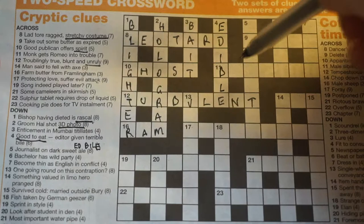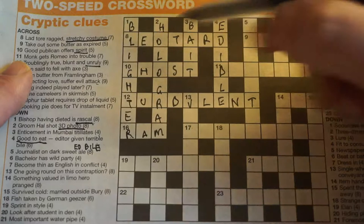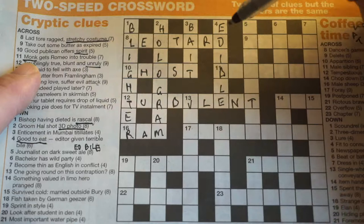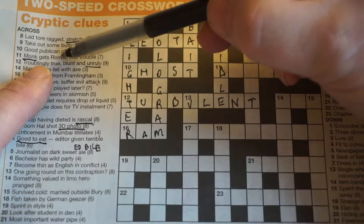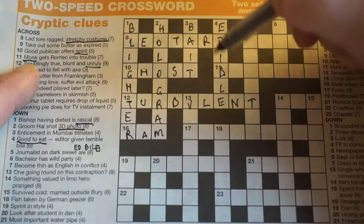Right, 11 across. Monk gets Romeo into trouble. So we've got a definition at the beginning of the clue. So monk, I guess this because I've got a B here. Another word for a monk is brother. But let's confirm it by looking at the other end. Romeo into trouble. Romeo is part of the international NATO call sign. Romeo, Juliet, Bravo, all that sort of stuff. Romeo is R. Put R into trouble. Another word for trouble is bother. Put an R into it makes brother, which is monk.